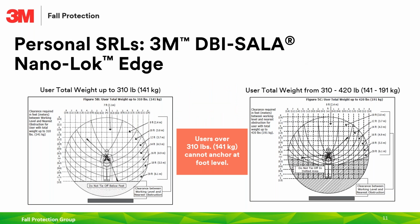Okay, so this is just a side-by-side of what we were just discussing. The two figures: the first one is user weight up to 310 pounds, and then the next one, again, 310 to 420, you are limited somewhat. And although it's a leading edge model, it's not to be taken for granted just because it says that on the label of the product.